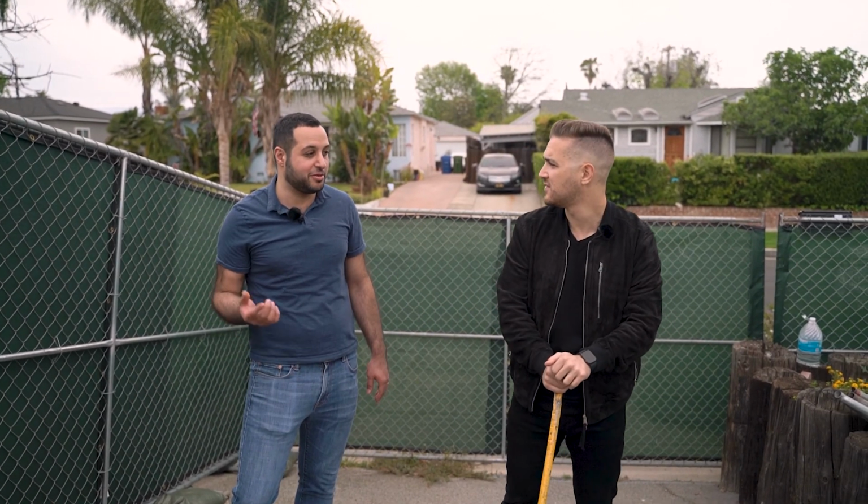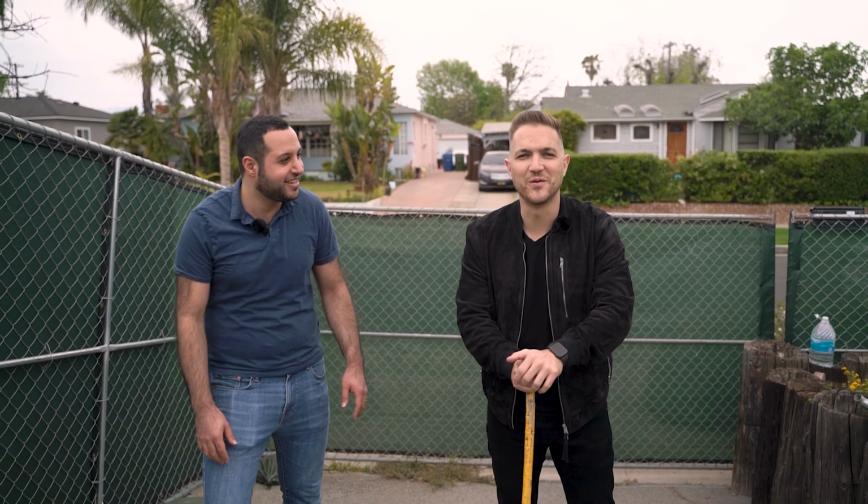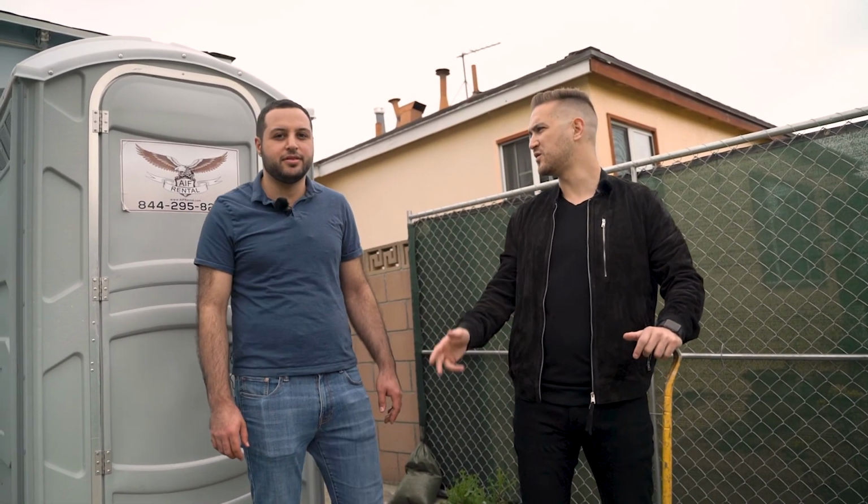As well as how much we paid for all the other stuff going on, like the fence, porta potty, permits, temporary power, how much all that costs. It's a lot of money, guys. It's a lot more than you expect. So Eddie, why don't we tell them about the porta potty and the fence, why we needed it, how much we spent, and how we got it.